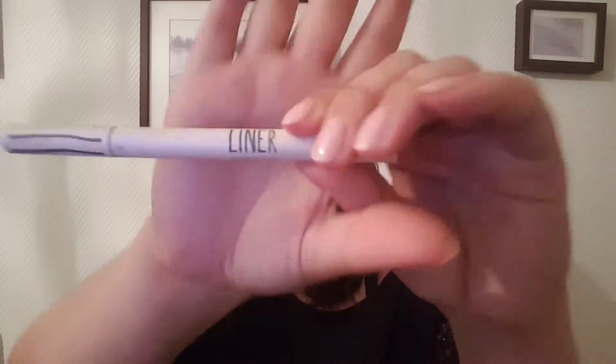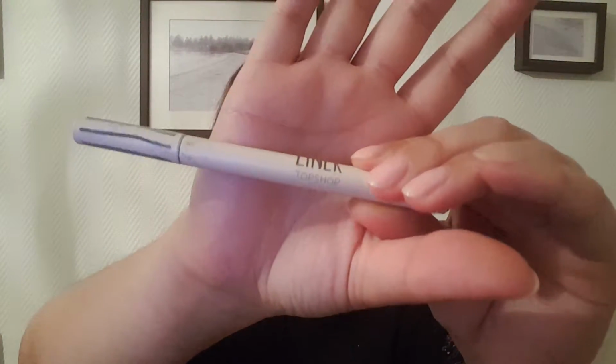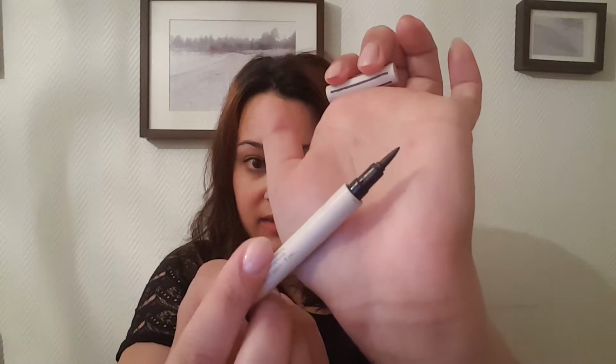And the second one is also a kind of pencil liner from Topshop in shade black. It looks like that here, and it is also a felt tip liner, so yeah, also in black. And I am currently combining these because one of them cannot pull off both eyes because that's how close to the end they are. I also have some mascaras.